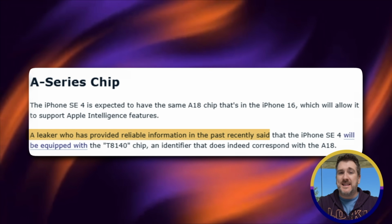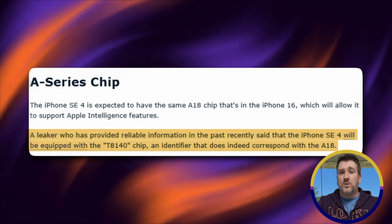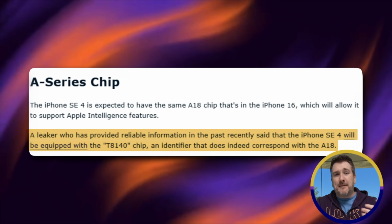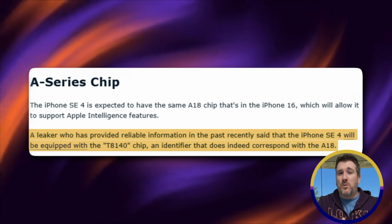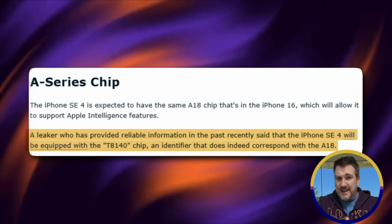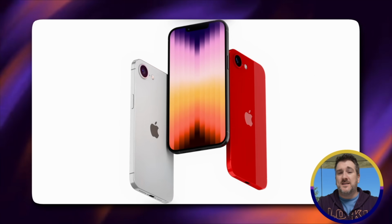Then another key change is all to do with the chipset, what's going to be inside of this phone. We've been told it's most likely going to be the A18 chip. Do remember that whenever a new SE phone has come out, it's always had the latest up-to-date chip put inside of it. And this is most likely going to be the case here, that we're going to get the A18 inside of it, the same one that's inside the 16 and also the 16 Plus.